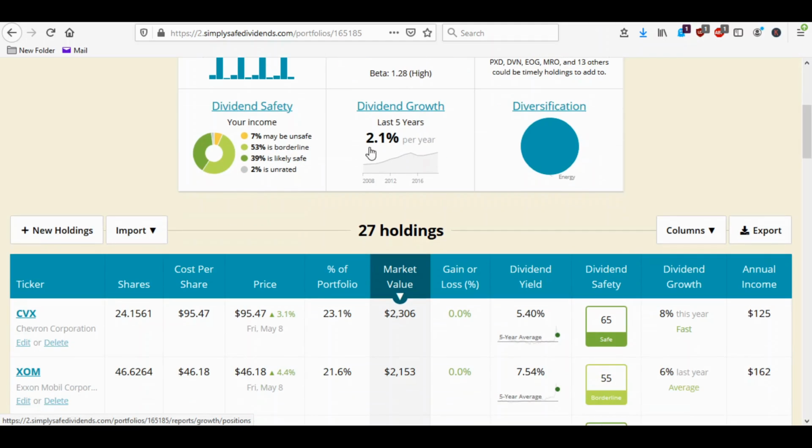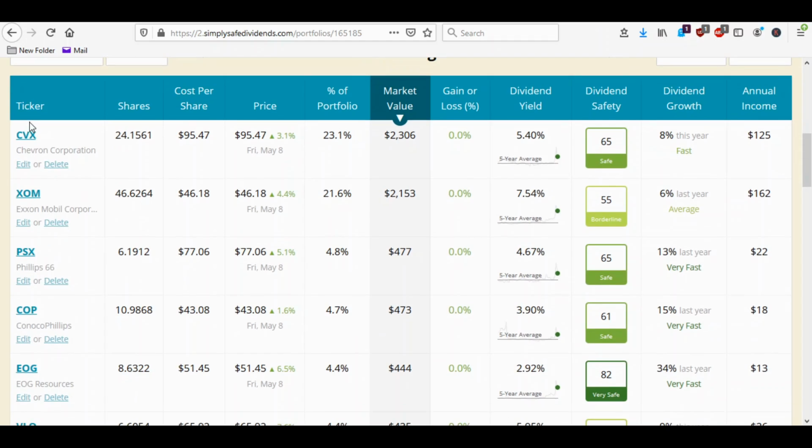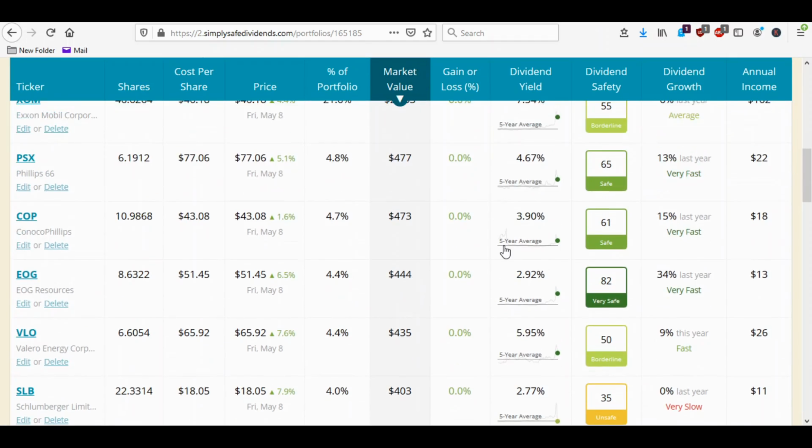However, the dividend safety is not that great. 7% may be unsafe, 53% is borderline, 39% is likely safe, and 2% is unrated. Let's take a look here. I sorted by the largest percentage of the portfolio in XLE, and of course that's Chevron, Exxon, Phillips 66, ConocoPhillips, and whatnot.